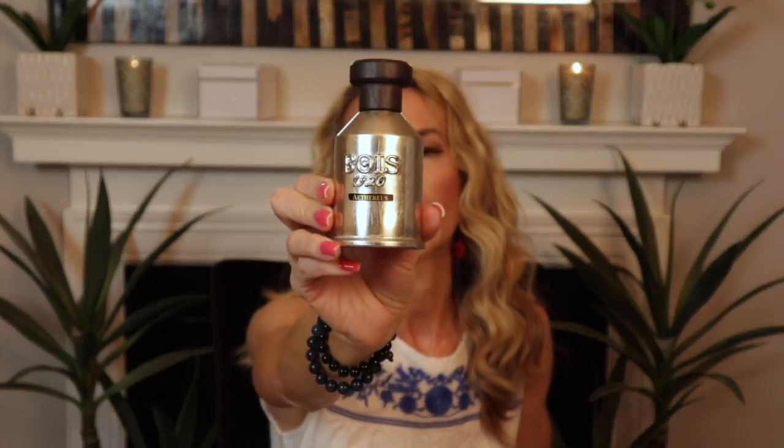The next one is from Bois 1920. I have several fragrances from Bois 1920. I like this house in general. This one is called Aetherius, I believe. I actually got this for my husband, thinking that it was supposed to be similar to Creed's Virgin Island Water. And it's not. It just isn't. I gave it to him and he said he didn't like it. This just smells interesting. It's very different. Kind of fruity, coconutty, florally with some resins.